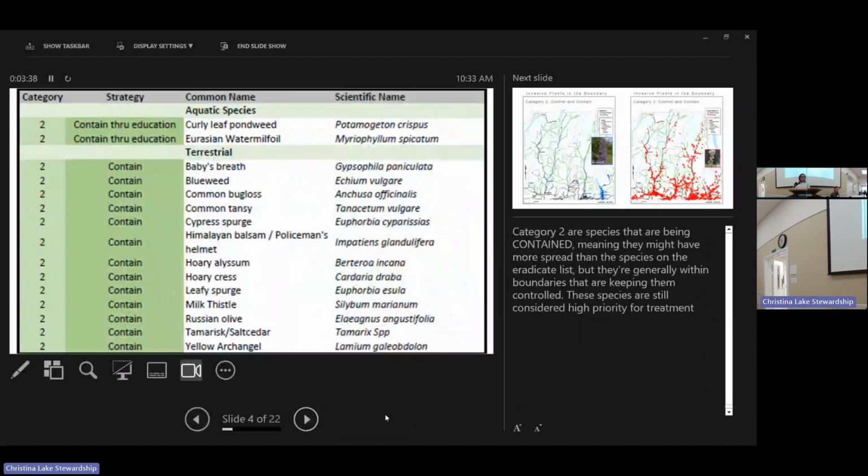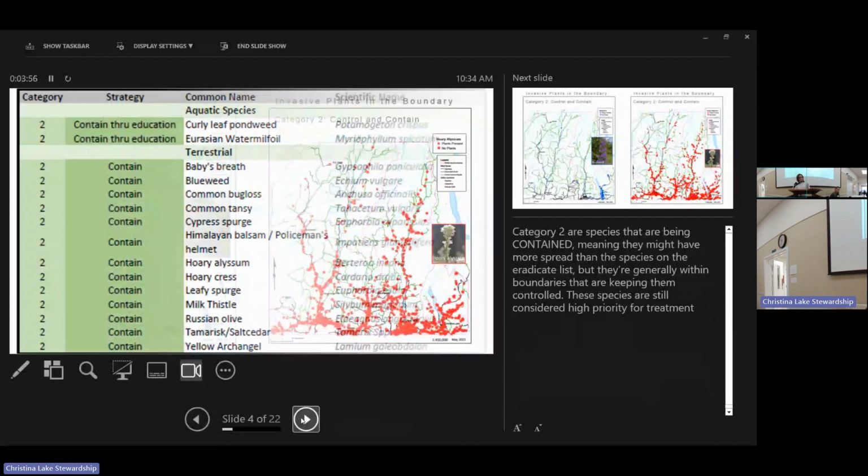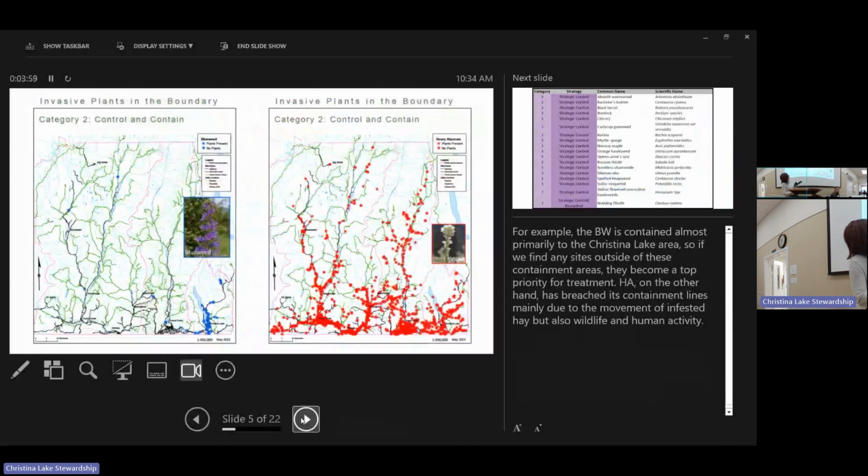Category 2 are species that are being contained, meaning that they might have more spread than the species on the eradicate list, but they're generally within boundaries that are keeping them controlled. They're still considered to be high priority for treatment. They're just kind of next down on the list. Next slide. For example, the blueweed is contained almost primarily to the Christina Lake area here. We had a couple other sites way up Christian Valley and north of Beaverdale, but those sites have been cleared, and we think for both are at least 2 years with no plants present.